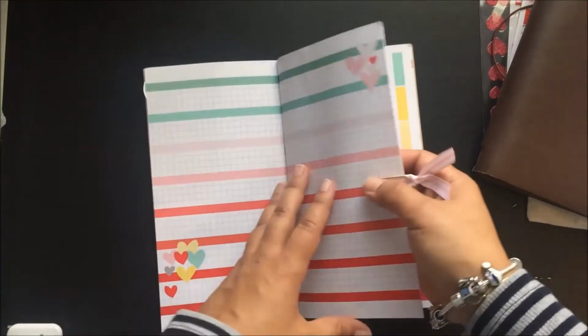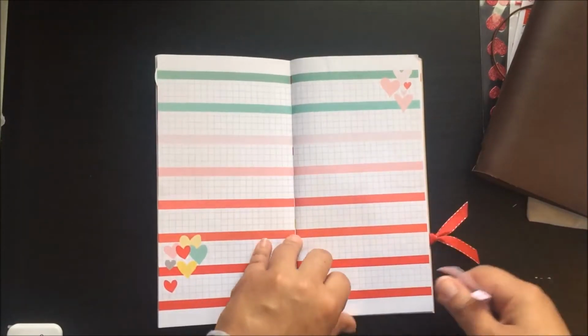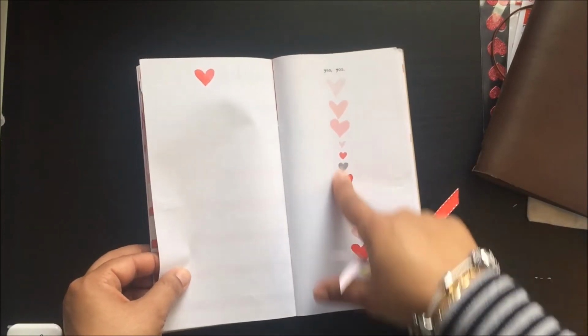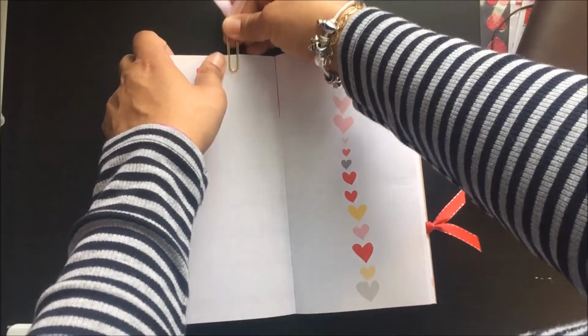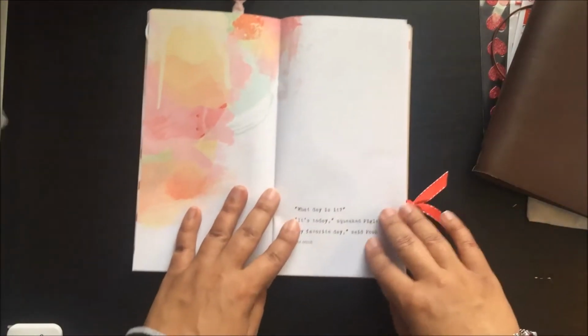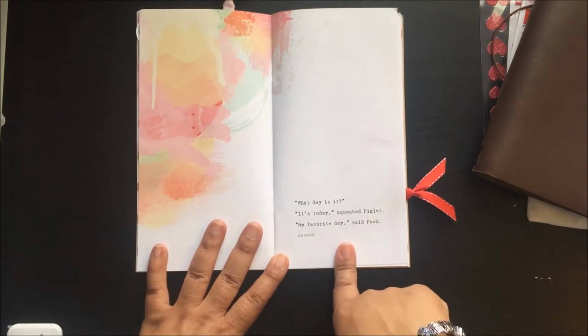These paper clips. And I marked this page because I really liked the way the hearts were. And I marked it. And then I love this page, and I haven't decided what I'm going to do with it, but it's outstanding, I think. I love it. Love it, love it, love it. So there's that. And then, what day is it? It's today, squeaked Piglet. My favorite day, said Pooh.